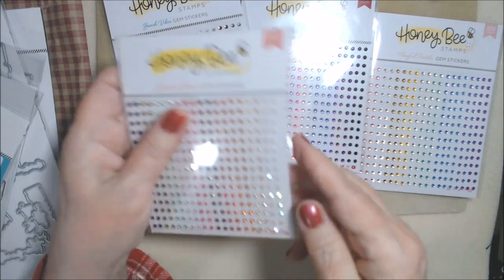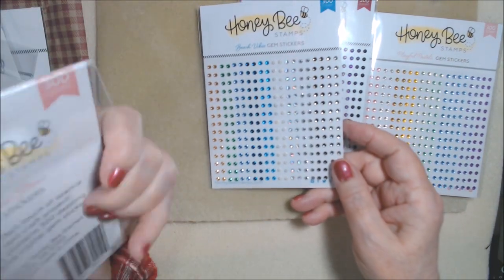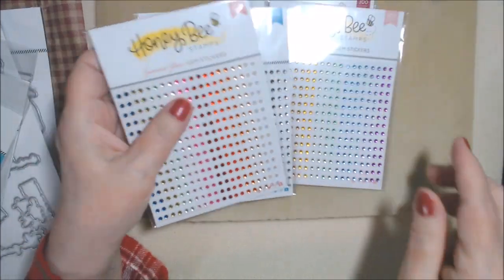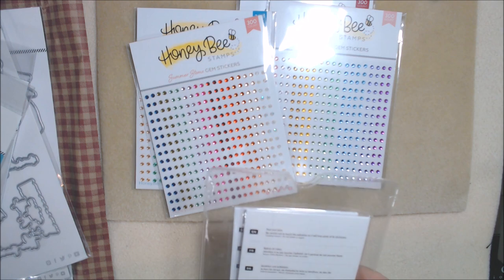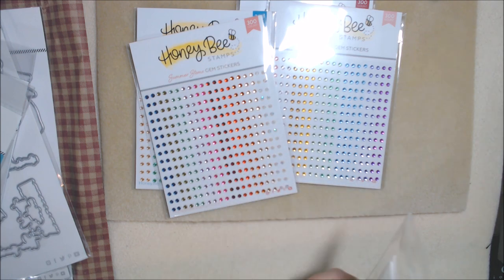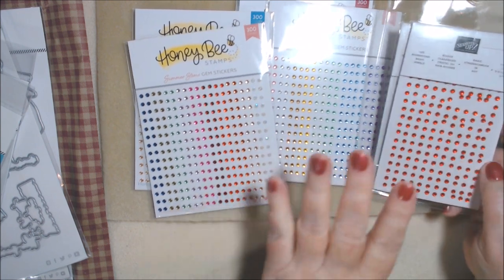So, I like the size of these. I think they're 3 millimeter. They don't tell you, but you get 300 of them. They're about the size of, one second, let me test, because these are 3.2 millimeter. Yeah, they're about 3 millimeter, and I like that size.